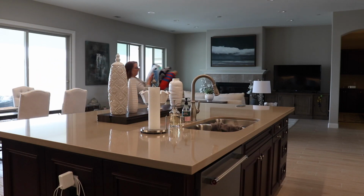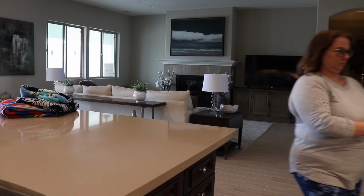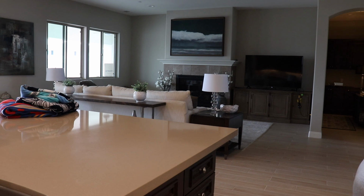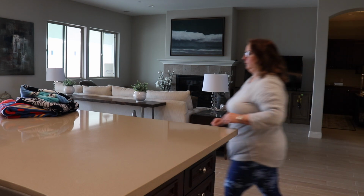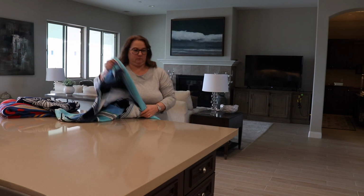Once the kitchen was clean, I came in with some beach towels and I spread them out on the countertops so I would have that down for my groceries. I like to put my groceries on top of the towels when they first come into the house.